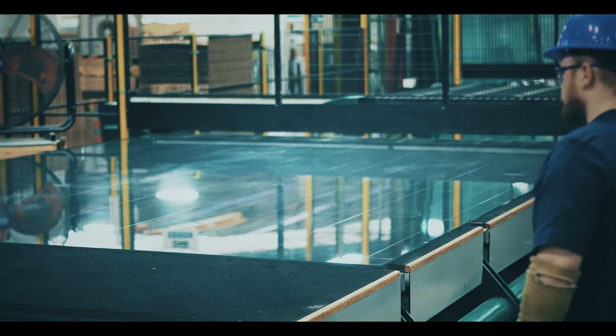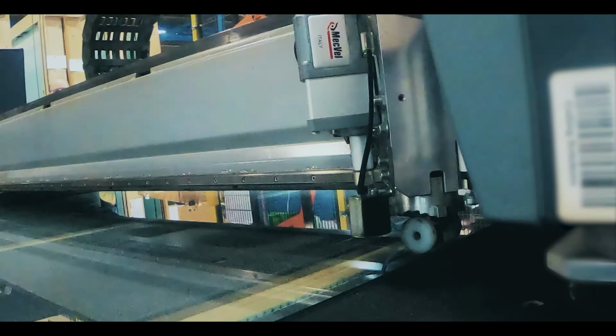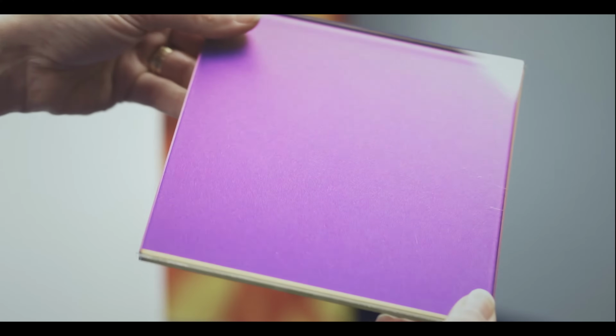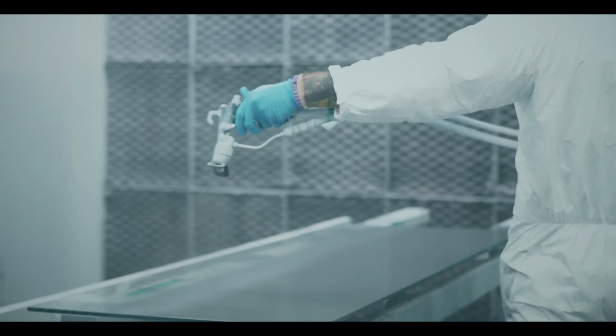Glass is a very versatile material. It's something that cross-pollinates between architecture and interior design. We manufacture everything under one roof. We have colorful laminated glass, tempered glass, acid etched glass, back painted glass.